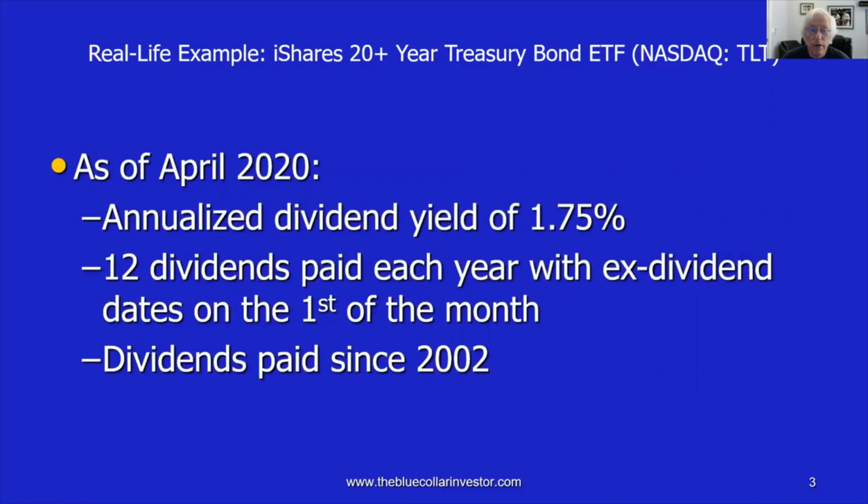Now, in this particular video, we're going to focus in on the iShares 20+ year Treasury Bond ETF, which trades on the NASDAQ exchange under the ticker symbol TLT. Now, I'm creating this video in April of 2020. So as of now, the annual dividend yield for TLT is 1.75%. And it's an unusual security in that it generates dividends every single month of the year, with the ex-dividend date on the first of each month.